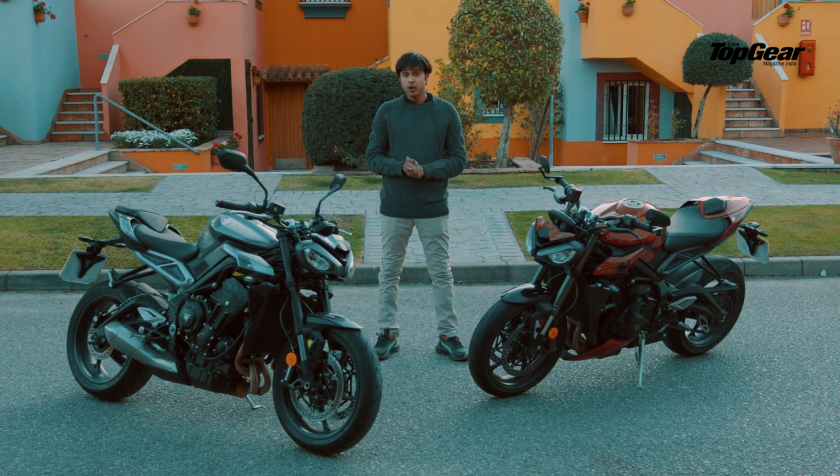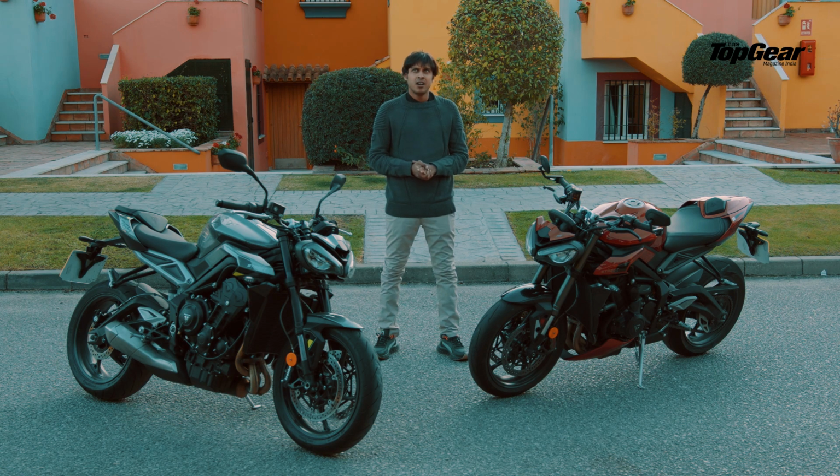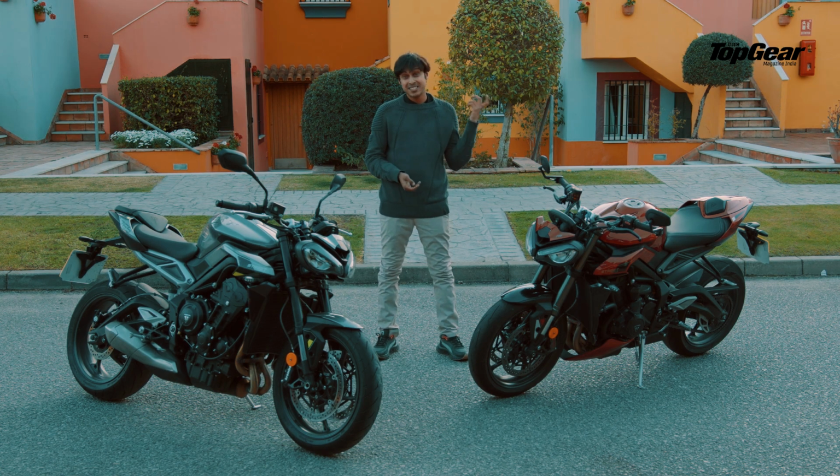And yeah, all in all, I am just so impressed with both these motorcycles. Triumph has done a fantastic job making these great motorcycles even better. And Street Triple has been around since 2007, and I think ever since it came out, it's still been topping the charts. It's still been ahead of the curve.